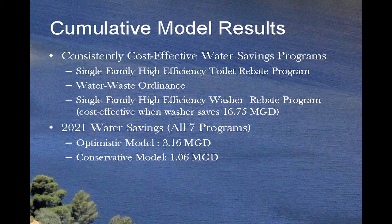We also found that in our cumulative model, when we put all the individual programs together, there was a total water savings in 2021 of over 3 million gallons in the optimistic model and over 1 million gallons in the conservative model. And again, this is measured against that 7.5 million gallon per day standard, so it is meaningful.